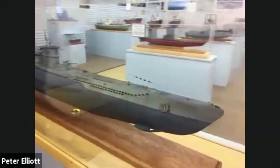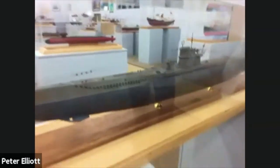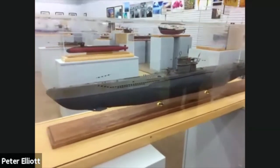Das Boot. Oh, quite a bit. That's the movie, Das Boot. It sure showed life on a U-boat. It was a great movie. Great movie. They used models in that movie too. Quite a lot. Maybe this was in it. No, I don't know.